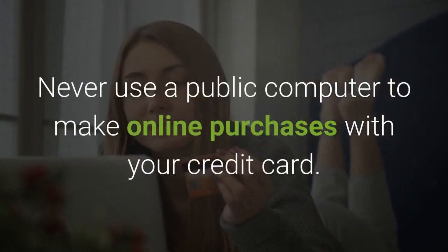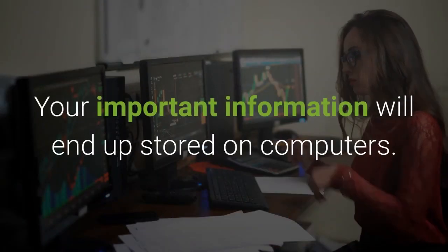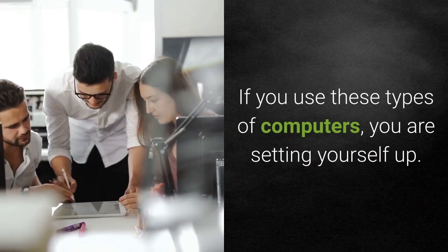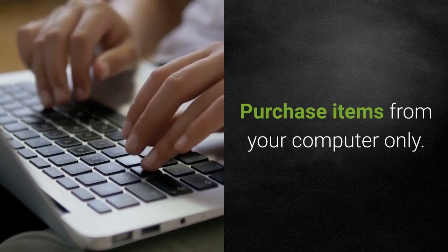Never use a public computer to make online purchases with your credit card. Your important information will end up stored on those computers. If you use these types of computers, you are setting yourself up. Purchase items from your own computer only.